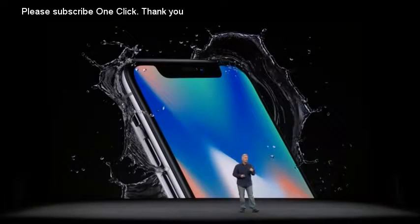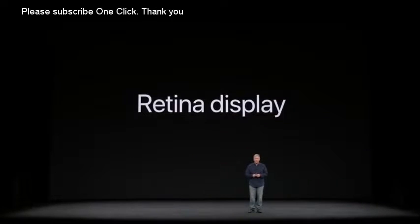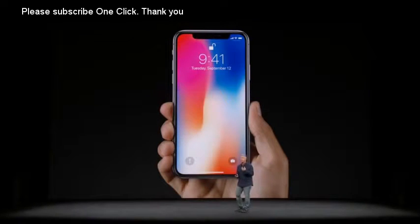It's engineered to be water and dust resistant at a microscopic level. It comes in two beautiful finishes, space gray and silver. Each has an incredible depth and a pearlescence to the color in the glass. iPhone 10 can be packed into a phone that fits so comfortably in our hands.